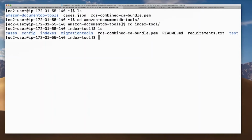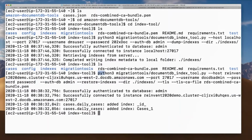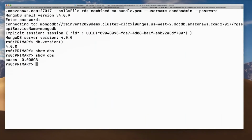And here I am in the index tool folder. You can clone the GitHub repository to get the index tool running locally on your client. What we're going to do here is dump the indexes. We just ran the DocumentDB index tool Python script with the option --dump-indexes. By doing this, we dumped the indexes to the index folder, and once the indexes were dumped, we used another command called restore indexes, where we took the indexes from the index folder and restored them to our Amazon DocumentDB cluster. As you can see, the two indexes that we saw earlier, _id and cases, were restored.